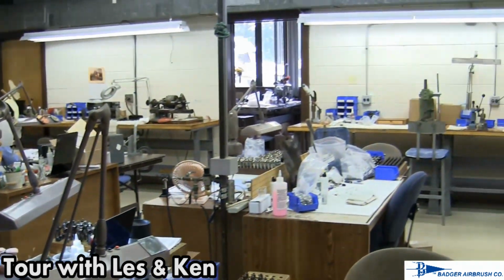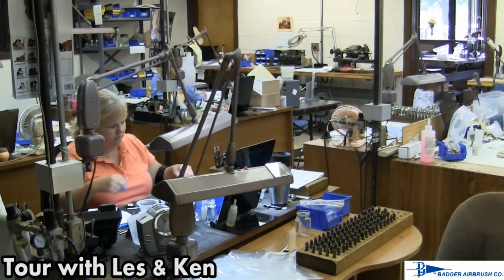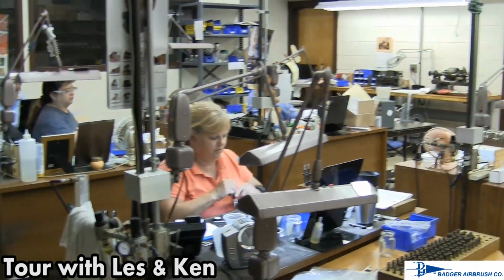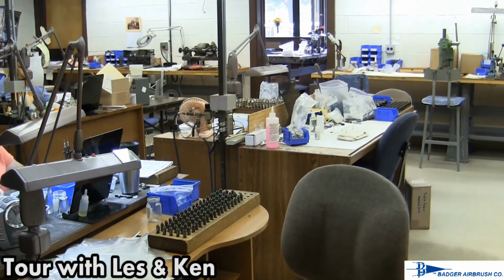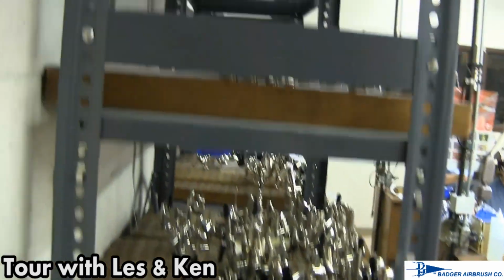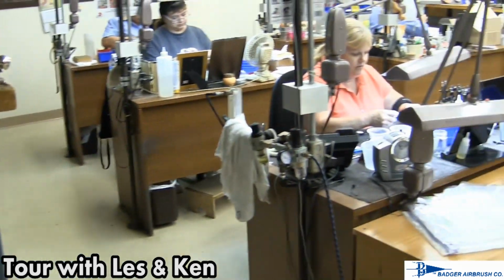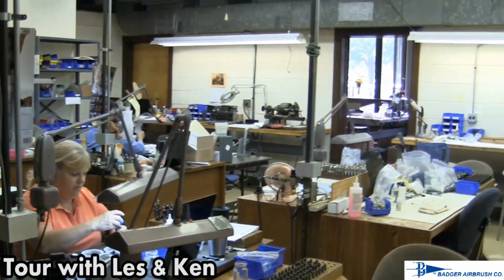This is also the service department. If you've ever had cause to test Badger's warranty, it's likely one of these ladies made certain you got your airbrush back in good working order and in a timely fashion as well. So this is where the airbrush repairs happen too. Yep. And that's why you see unsalvageable bodies, things that may be used for parts and service needs, stuff like that. But this is the testing room.